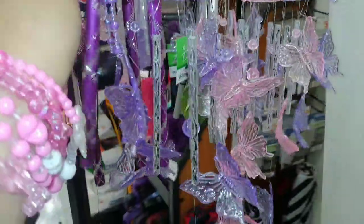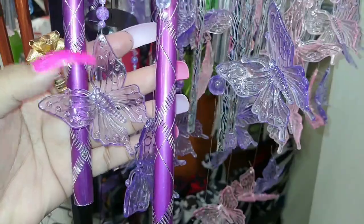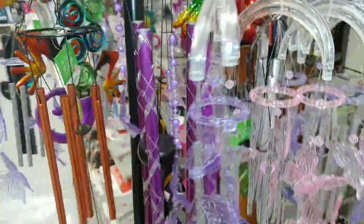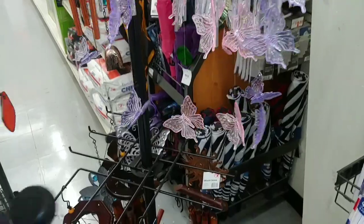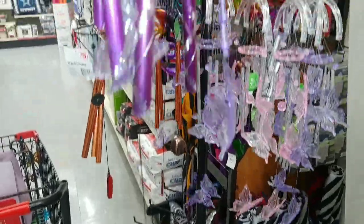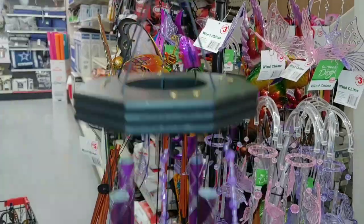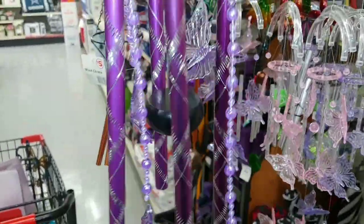And they have this right here, this purple one. Like straws. Let's see if I can get it out. Very beautiful. This one's $7. Considering this one, it's really pretty too. I don't know if they have any other.